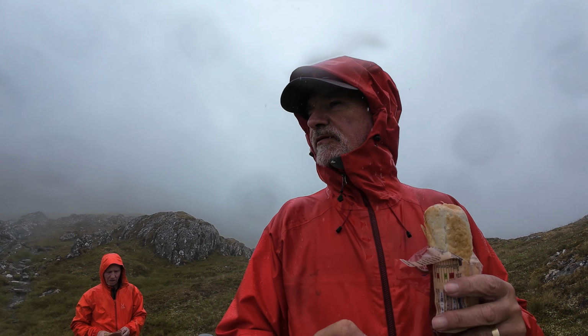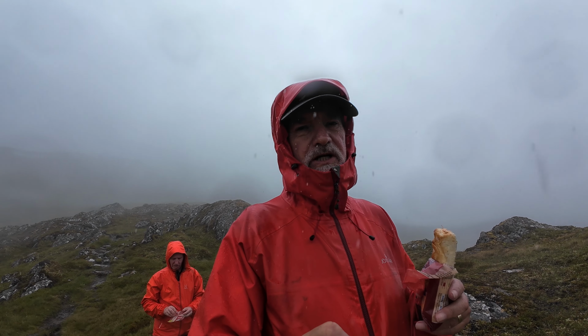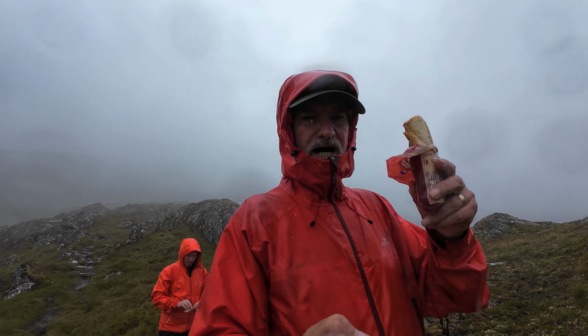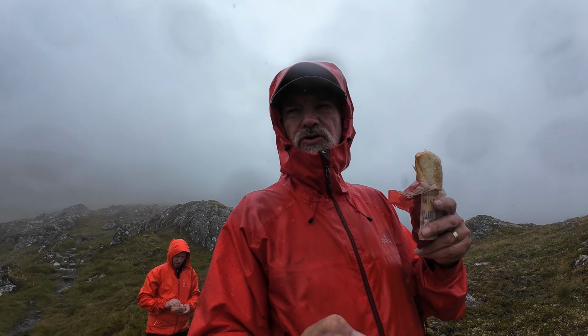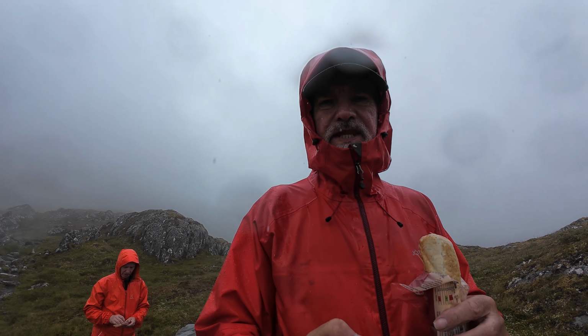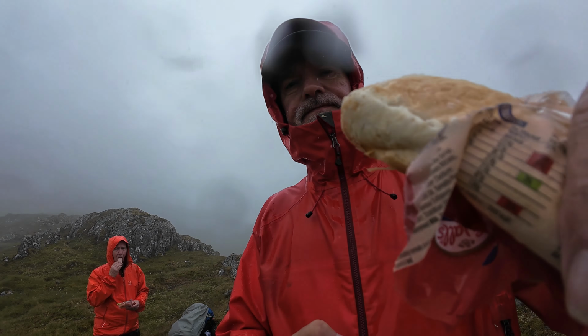So this is us just stopping for a wee pit stop. The quickest one in history, still bucketing down. Just for a wee drink and something to eat. Got a wee kind of sausage roll. Obviously cold, but we'll just eat them on the way. We're not hanging about. So I'll catch you further along the trail again.